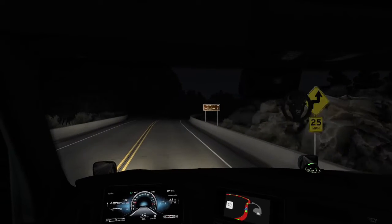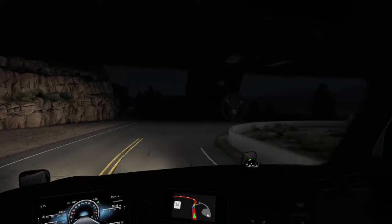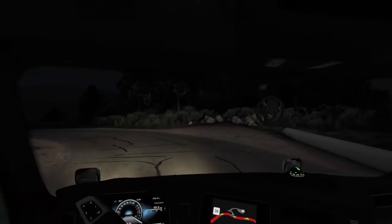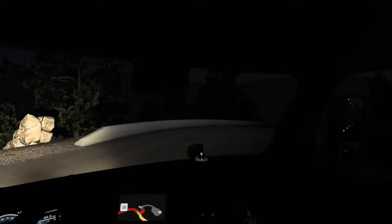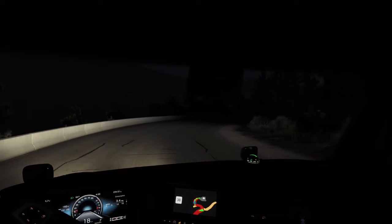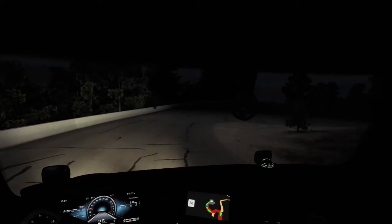You know what? While we're here, I know it's dark. Let's see what we can do. Making a quick detour. Recalculating. Make a U-turn. Recalculating. Yeah, GPS does not like me. Make a U-turn. Oh, hush.